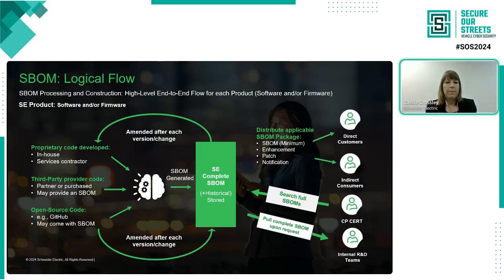So what we've done is, as I showed, there's proprietary, third-party, and open source code. And so as a team, if they're providing me the software bill of materials, or if they're providing a binary, then we have brought those into a repository. At the beginning, we were using Box and SharePoint. And then I was the first customer to purchase a tool called Cybeats SBOM solution, where I can ingest all of those software bills of materials that were being produced out of, at that time, binary applications.